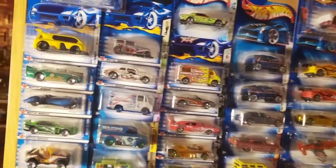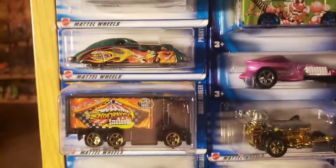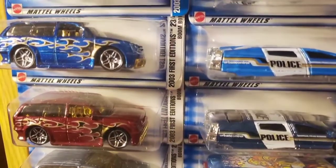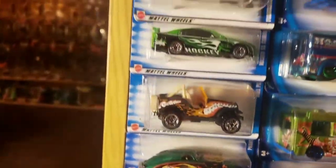It might even be a couple, like over here, I think these are actually from 2002. These main lines you're seeing here from 2002. Because notice how the packaging changes with these boom boxes, 2003 first editions versus over here, the Highway Hauler from 2002, I believe.